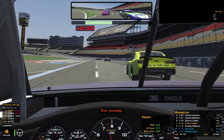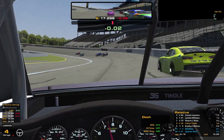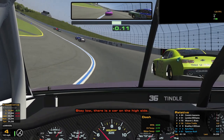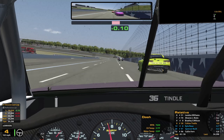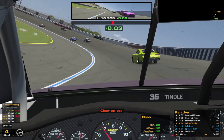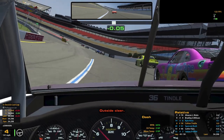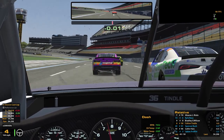Car outside. We've got someone going to our outside. Stay low. There's a car on the high side. Ooh, it's tight right there. Stay low. Clear up top. Outside. You're on the bottom. 3 wide. Alright, lap car making it 3 wide. Outside, clear. That somehow works.